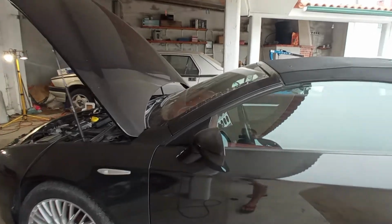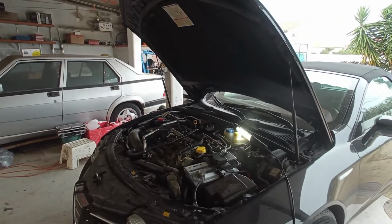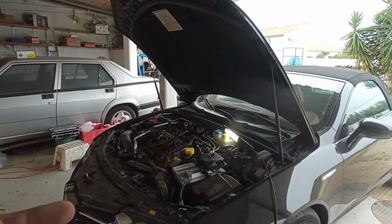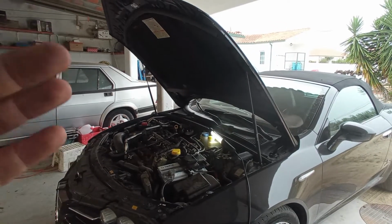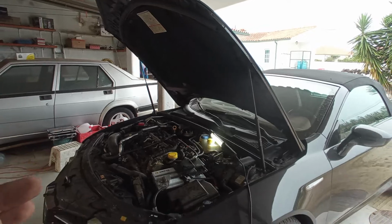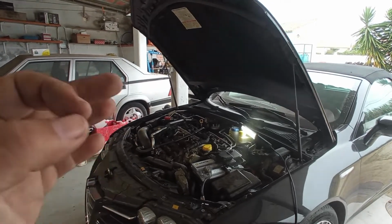So about the DPF over here, yes, I know, the modification, the annulment, the FAP off, whatever you want to call it. I don't want to speak on those terms here on the channel because I do not want to promote any modifications on that system, because it is illegal to modify the exhaust systems on modern cars, okay? So I do not want in any way, shape or form to promote those kinds of modifications.